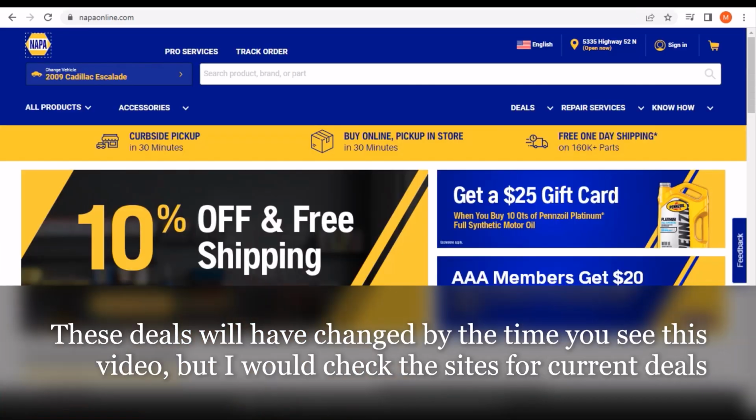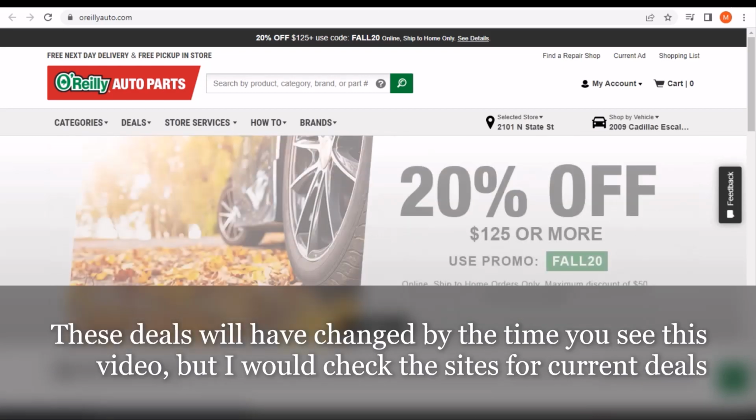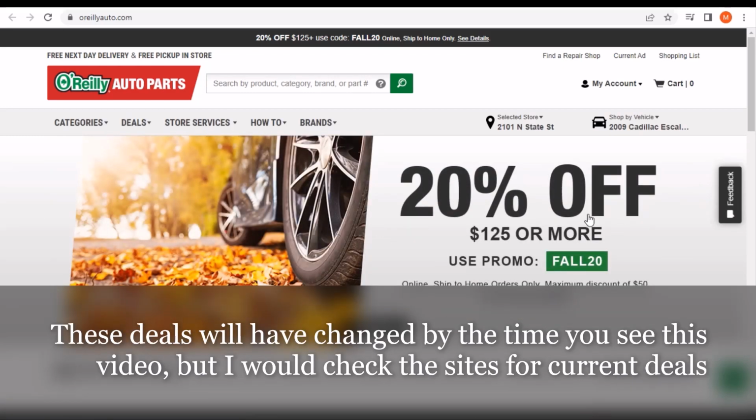So same thing for like NAPA. They're doing a 10% off and free shipping. And also O'Reilly. So they're doing 20% off, so very similar to the AutoZone. $125 or more, so a little bit more than AutoZone's was. And it's for online, ship to home orders only, with a maximum discount of $50.